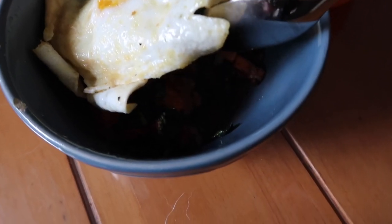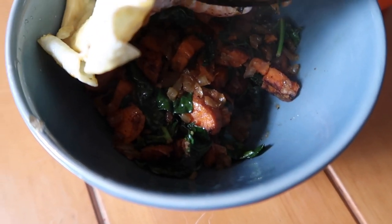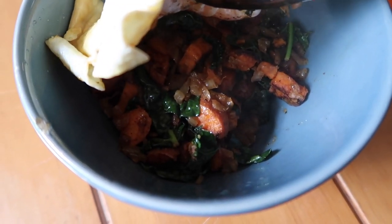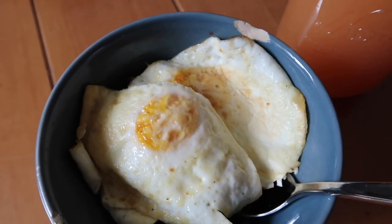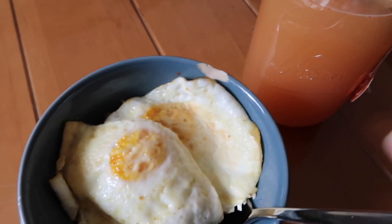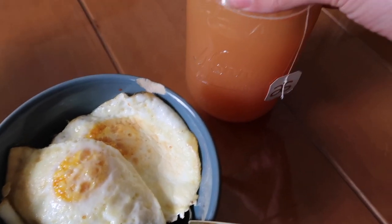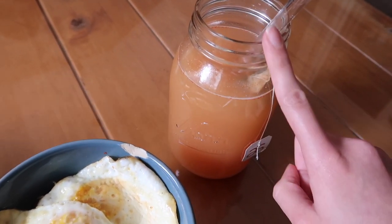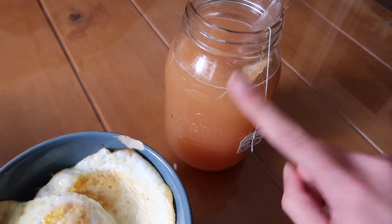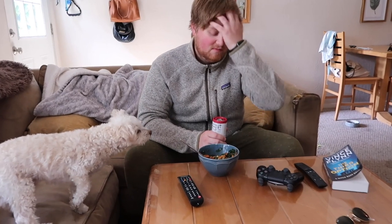Sweet potato hash, there's sweet potatoes, onion, garlic, kale, what else did I put in there? 2 over easy eggs. They are cage free because that's what they're supposed to be for all this. And then my herbal tea with a pomegranate fizz and a splash of almond milk. And that's breakfast. How is it? It's delicious.